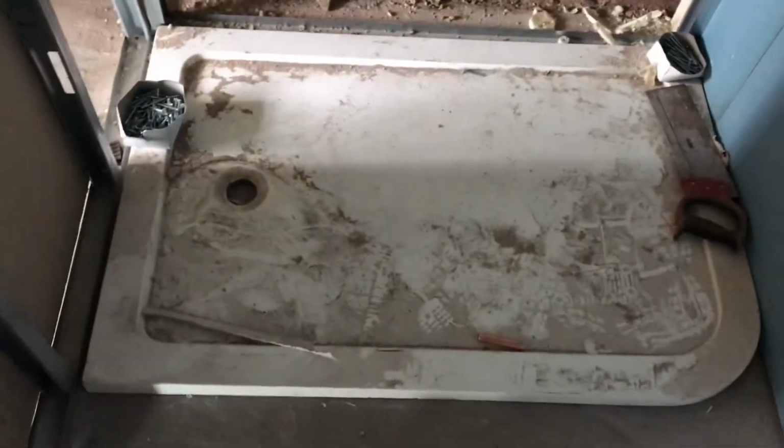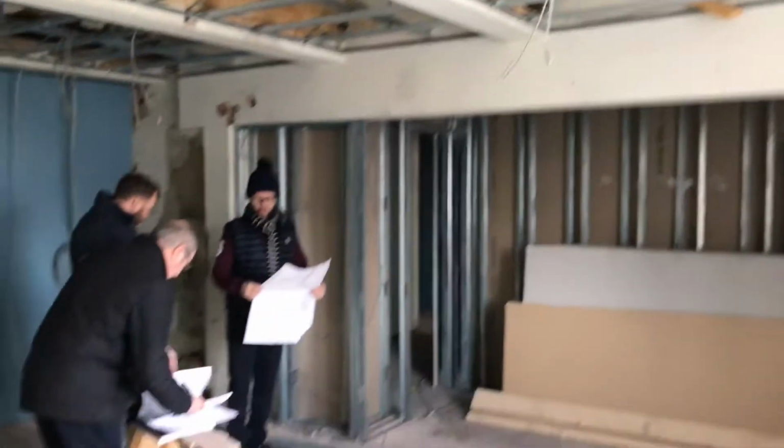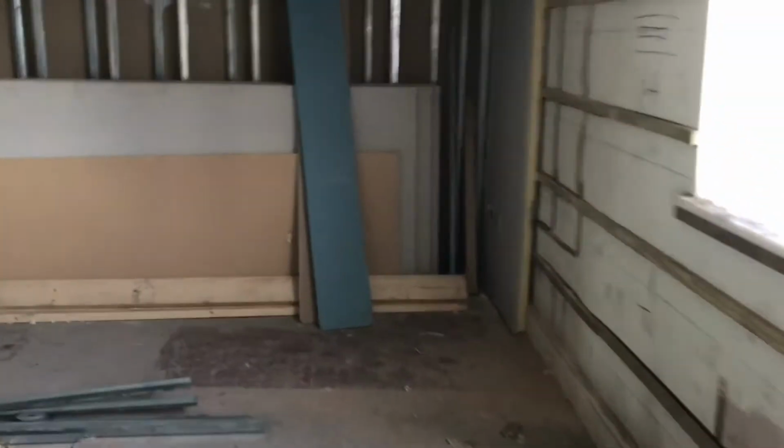This is one of the en-suites. It's just a shower tray in. This shower tray is the site shower tray which we drag around all different projects, and we just put it down as a bit of a reference for laying out the bathrooms. Again, it's going to have fixed windows going in. But as you can see, it's a pretty decent size flat.